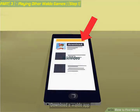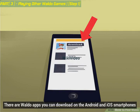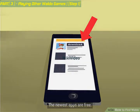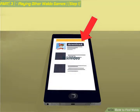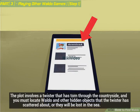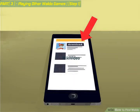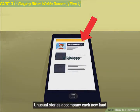Download a Waldo app. There are Waldo apps you can download on the Android and iOS smartphones. The newest apps are free. The plot involves a twister that has torn through the countryside, and you must locate Waldo and other hidden objects that the twister has scattered about, or they will be lost in the sea. Unusual stories accompany each new land.